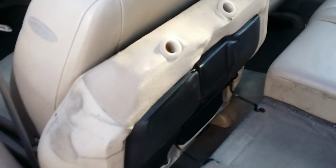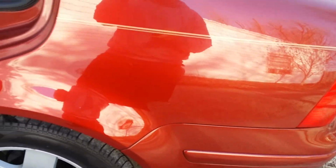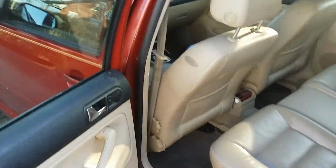Another new feature, he has a little thing that you pull here on the seat. Oh yeah, and I gotta vacuum that too. And the seat, boom, goes down like that. You see what I mean? Hold on. Like I said, it's a neat feature, but it can be a pain in the ass. And it did it, look, with the door open.